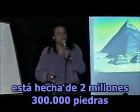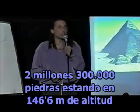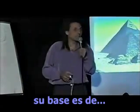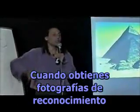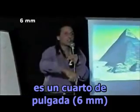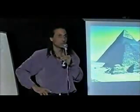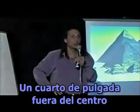The Great Pyramid at Giza is made of 2,300,000 stones. It stands at 481 feet of altitude. Its base is 13 square acres. That is extremely large. When you take survey pictures, satellite pictures of the apex of the Great Pyramid at Giza, it is 1/4 of an inch off the center of the base. That's 13 acres square, 1/4 of an inch off center.